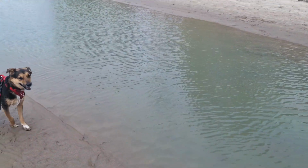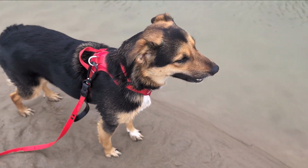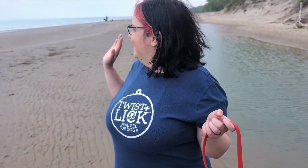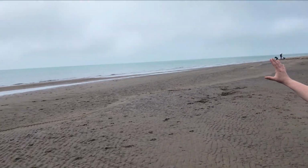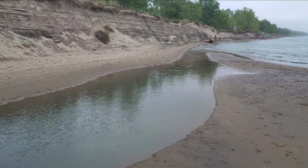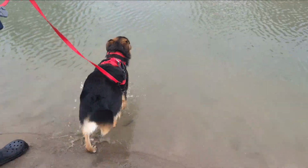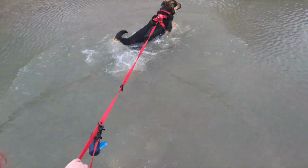So one of the reasons why we absolutely love Beach 2 in particular is because just the way that the beach is set up here, you can see like there's the actual lake, but the tide comes in and there's this little pool here that it leaves behind every day, which is perfect for a little man who's nervous about waves. Hey, Goose, in. Whoa.